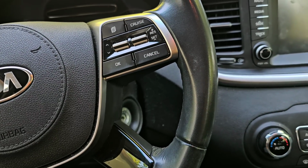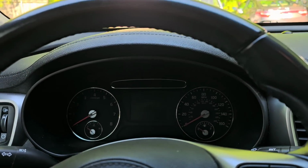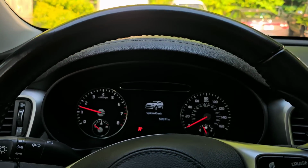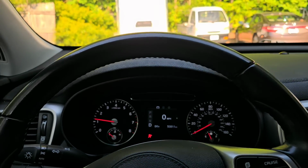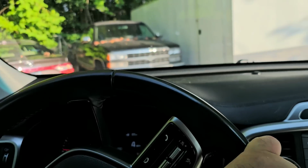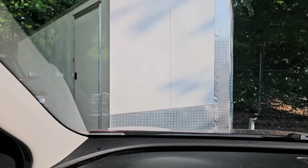So then this way we can get my bay open. The easiest way to facilitate this is just going to be go forward. That's Rob's race car trailer.